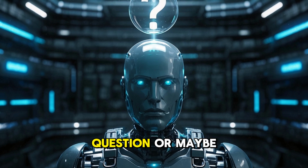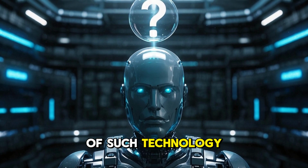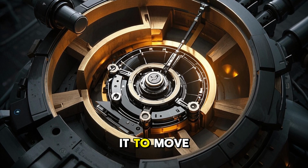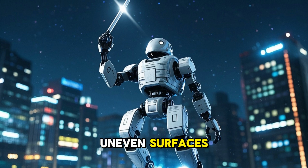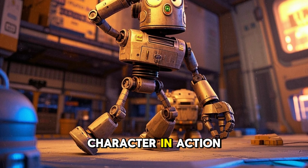How does it work? That's the million-dollar question, or maybe $1 billion question given the cost of such technology. Inside the robot's smooth shell lies a sophisticated motorized gyroscope system that enables it to move, well, like a ball. It can roll, tumble, and even balance itself on uneven surfaces. Seriously, it's like watching a real-life cartoon character in action.